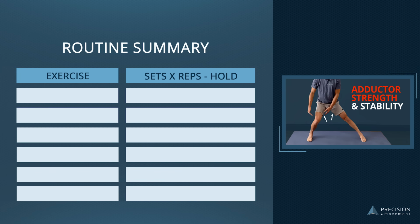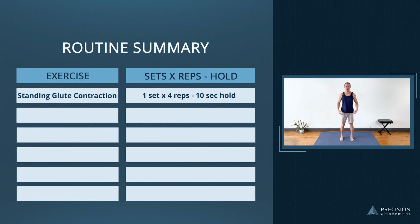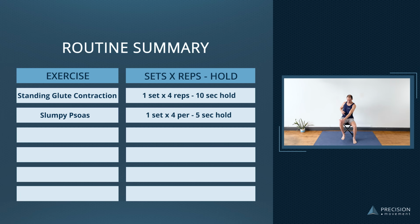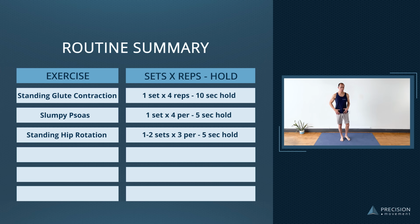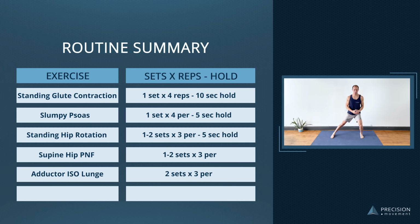Now, let's go through how many sets and reps to do of every exercise. For the standing glute contraction, do 1 set of 4 reps, holding the contractions for 10 seconds. For the Slumpy Psoas activator, perform 1 set, 4 reps per side, holding each for 5 seconds. For the standing hip rotation, do 1 to 2 sets, 3 reps per side, holding each activation for 5 seconds. For the Supine Hip PNF, do 1 to 2 sets of 3 reps in each direction on each side. For the Adductor iso lunge, do 2 sets of 3 reps in each direction.